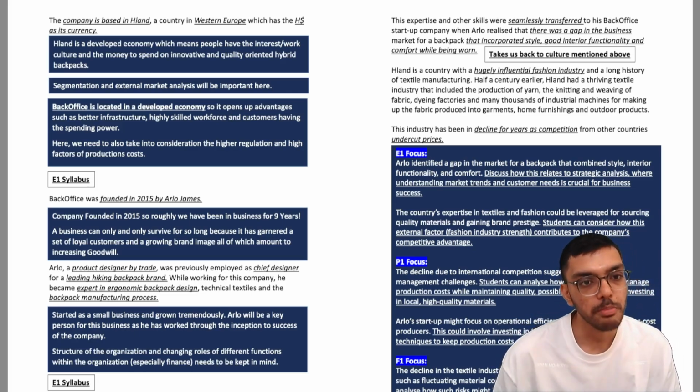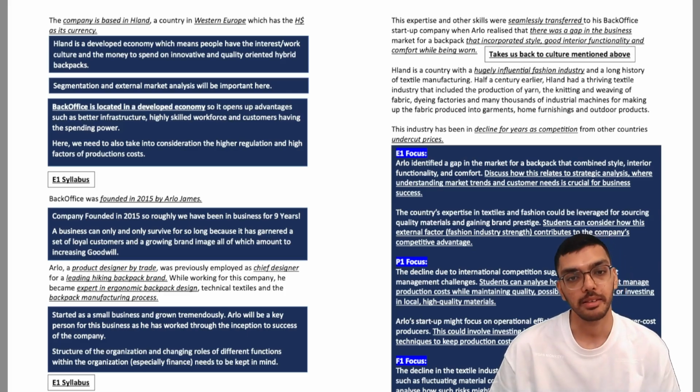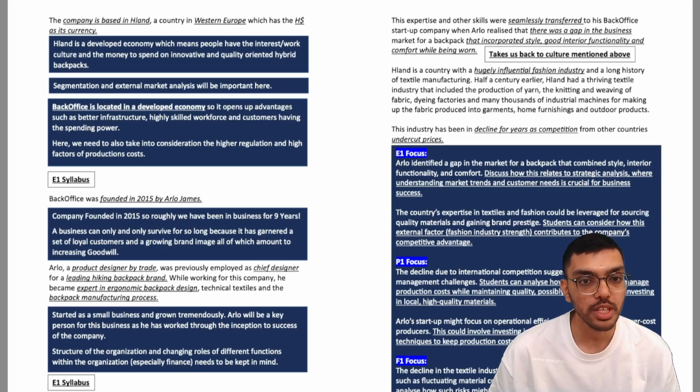So Arlo, a product designer by trade, was previously employed as chief designer for a leading hiking backpack brand. While working for this company, he became expert in ergonomic backpack design, technical textiles, and backpack manufacturing processes.